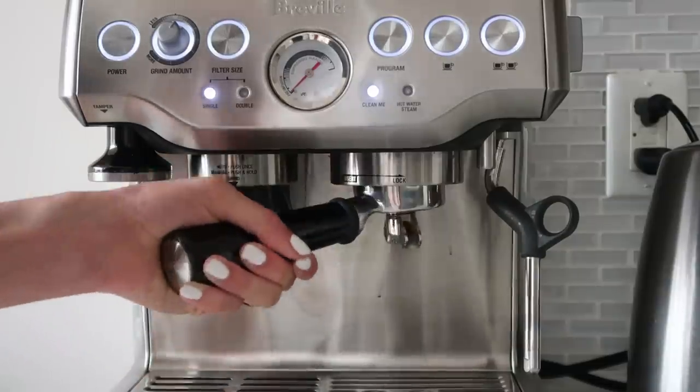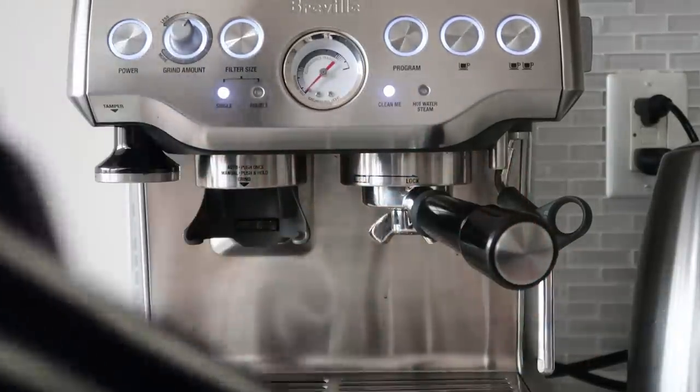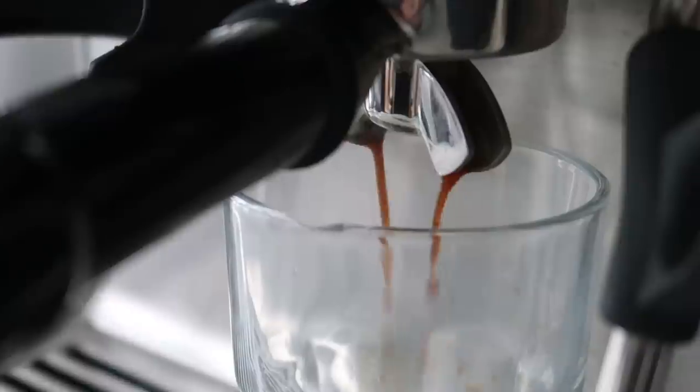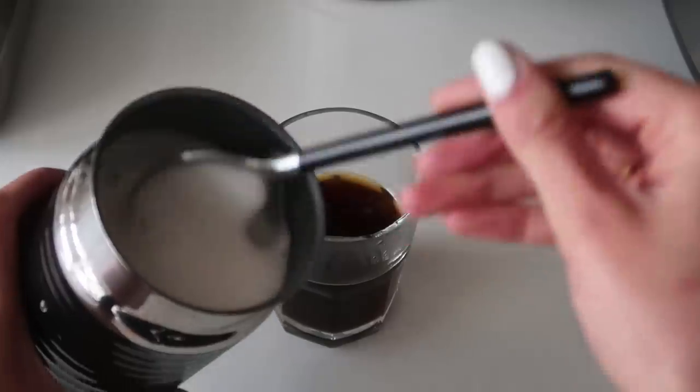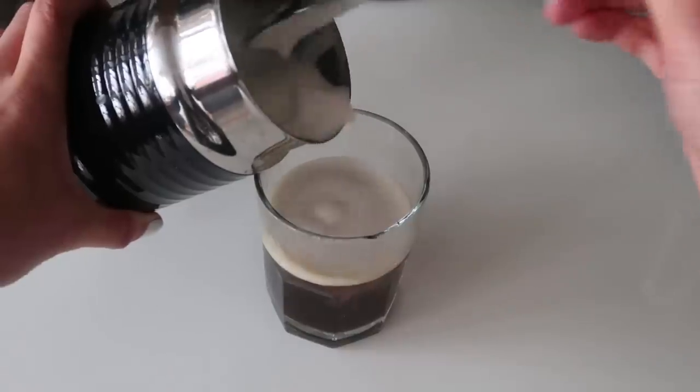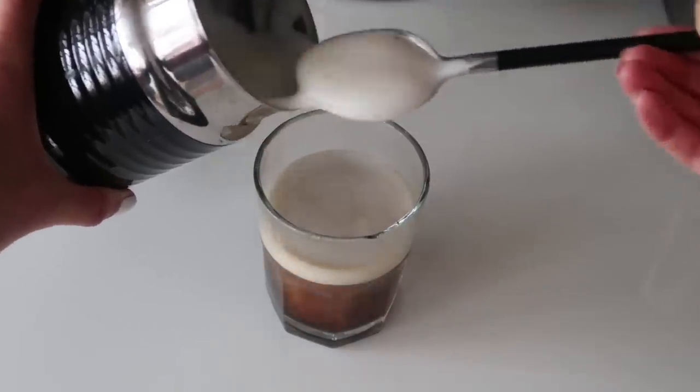Of course, I can't go through the morning without a good cup of coffee. My favorite is to make an Americano with my coffee machine and froth some extra oat milk for a foamy top layer. I need a cup of coffee to wake up in the morning.